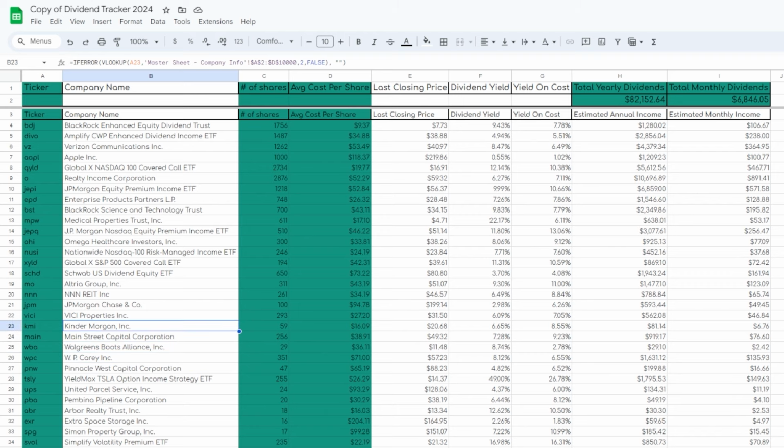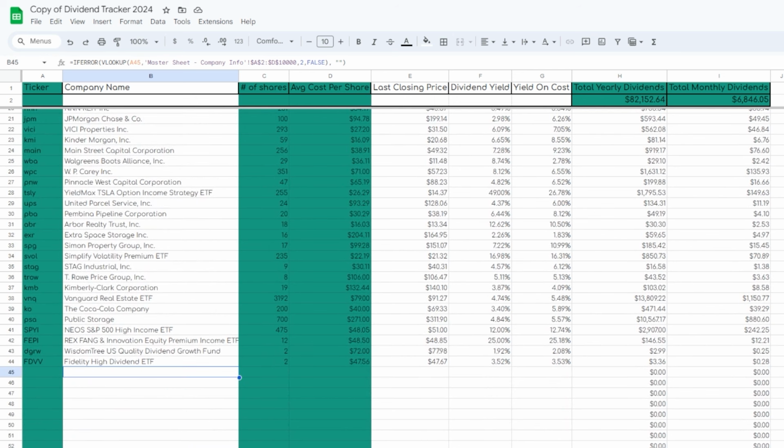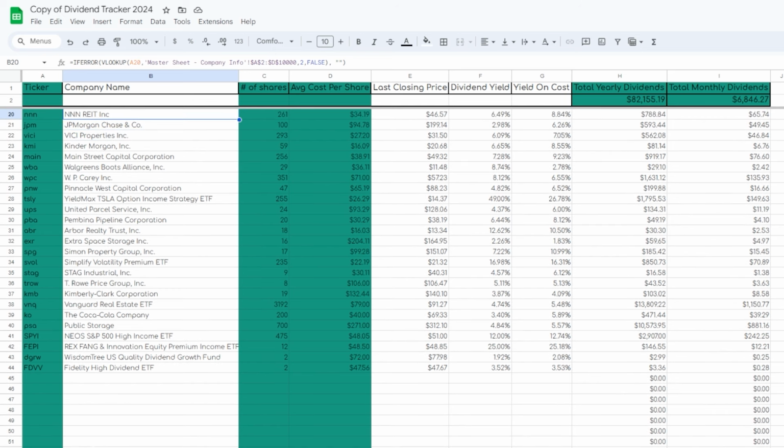Now, in the up and coming year, who knows if I'm going to continuously build up my position in some of these higher yielding names. I'm honestly considering changing things up and investing a little bit more, a little bit deeper into something like the Fidelity High Dividend ETF, FDVV, which I like a lot. I actually just grabbed another share of this one today. But really, for the most part, the portfolio's outlook, the portfolio strategy is still the same.